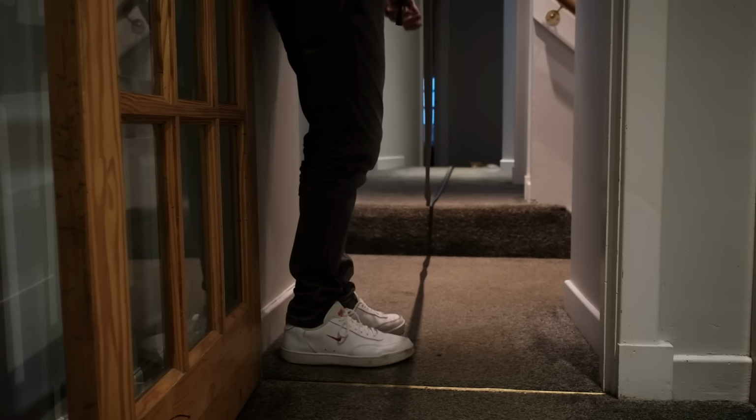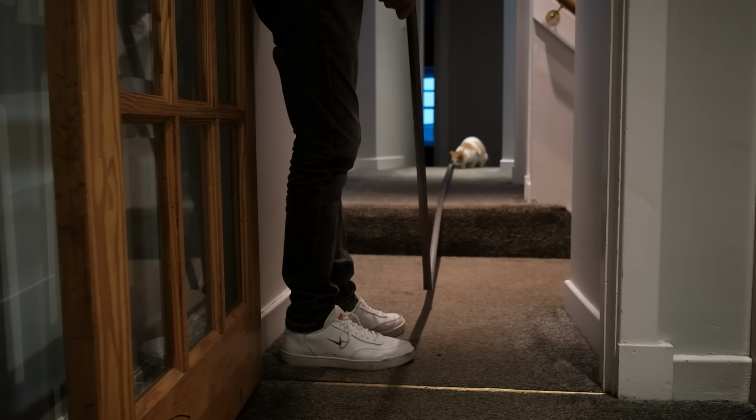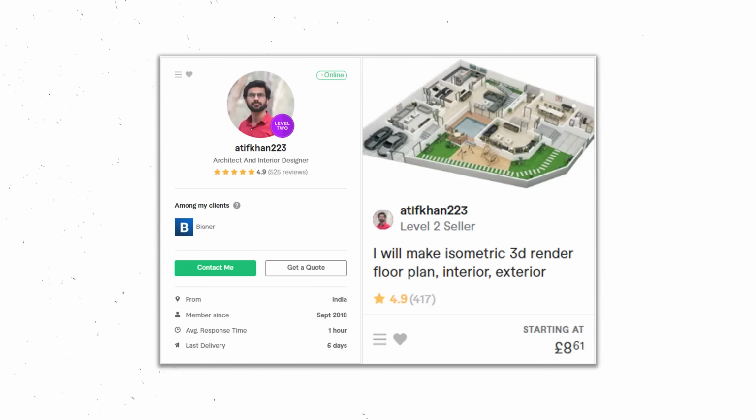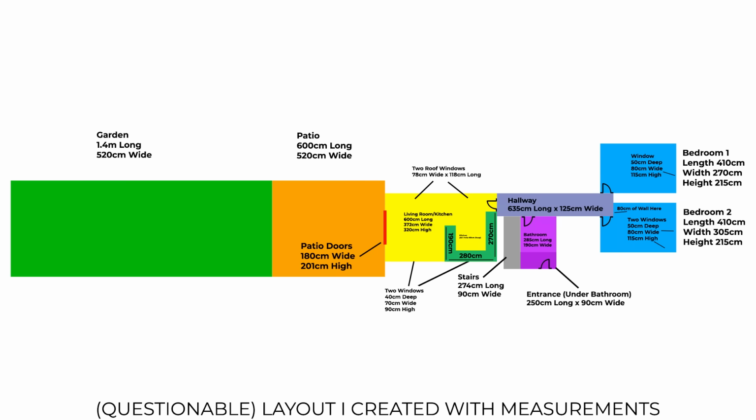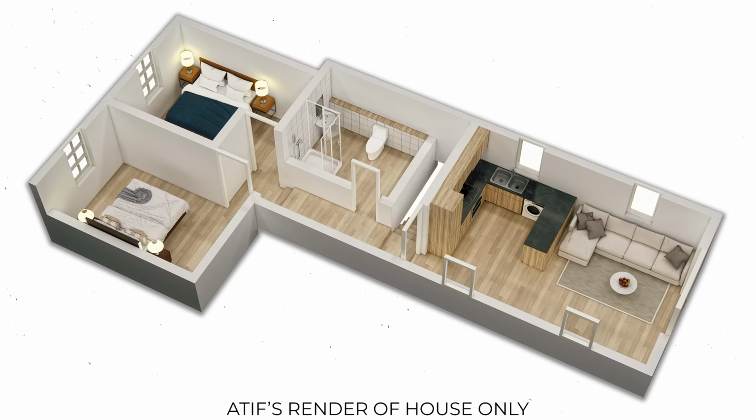And to give you all a good look at the full house layout, I hired an architect from Fiverr named Atif, and using some pictures of the inside plus a drawing which highlights the phallic nature of our house, Atif created this nifty 3D visualization to give you all a better understanding of the layout and size of the house. And please, no one use this as a blueprint to burgle us.